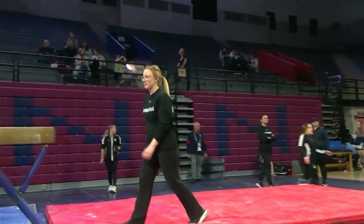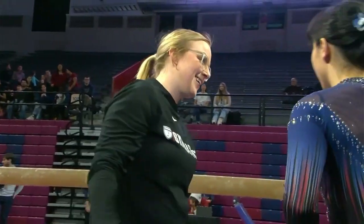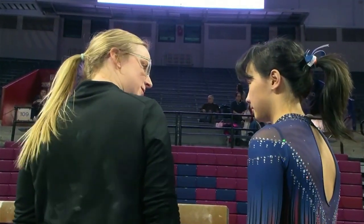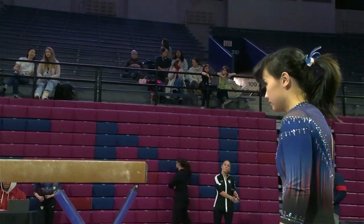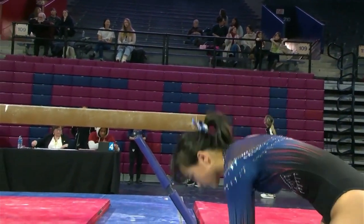You see Kylie Ruggiero working on the bars for Ursinus. Yeah, and just wrapping up her routine. Nice finish for Ursinus. Also get a chance to take a look quickly as Samantha Wu stepping back on the beam. Gets a quick talk from head coach Kirsten Becker.